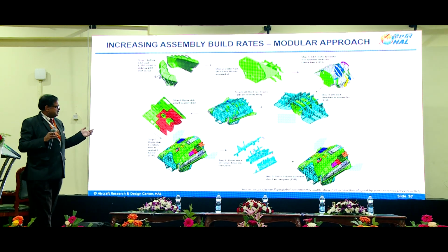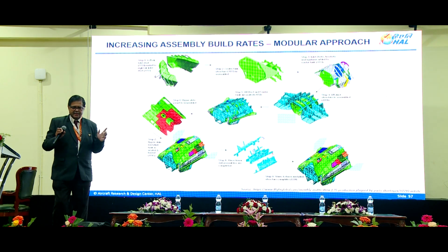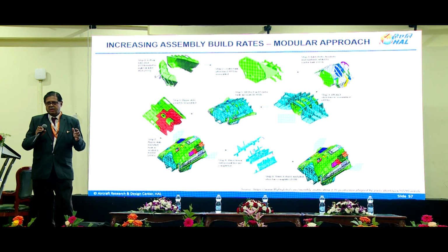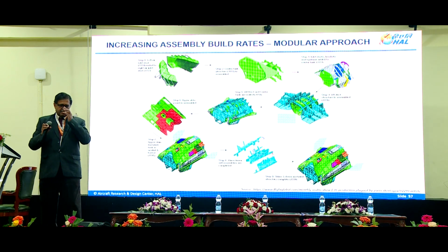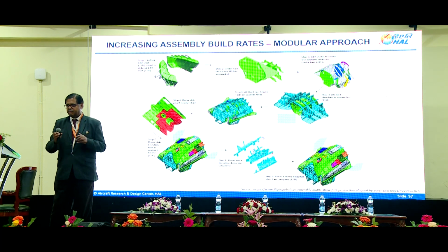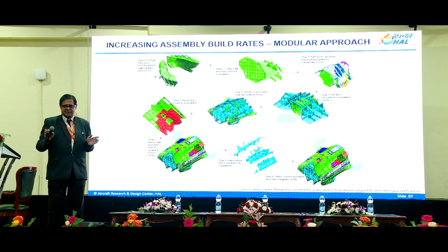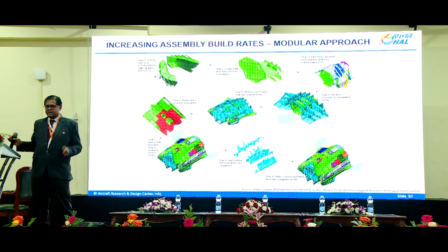Now, this is an F-35 center fuselage. Today's design is more about modular design, where even producibility is with modules. Modules means it has airframe modules, it has system bracketry, and it has the system elements also in the module, which is coupled finally. So this is the trend, and this is how aviation is going to be shaped up in the future.